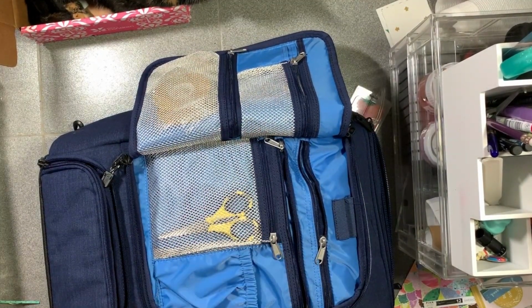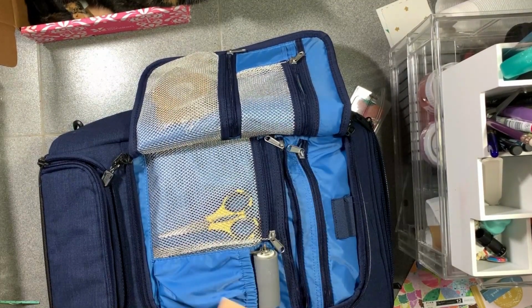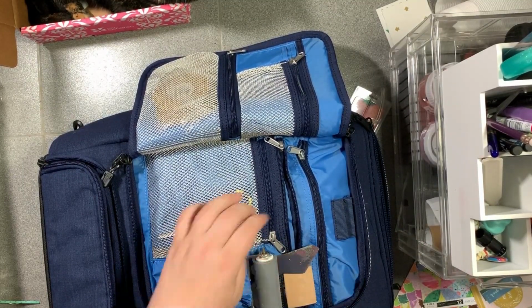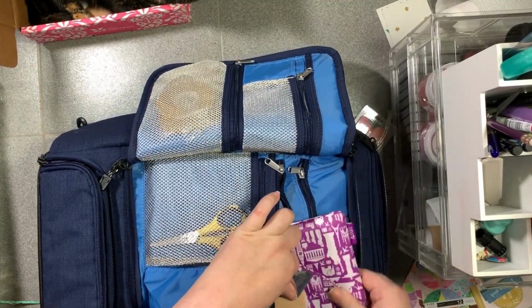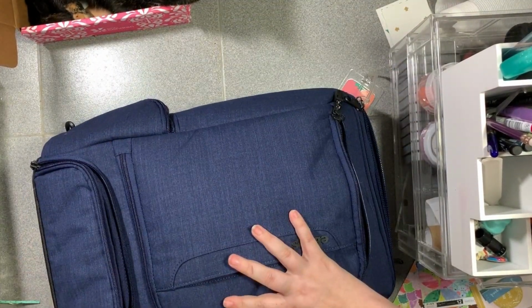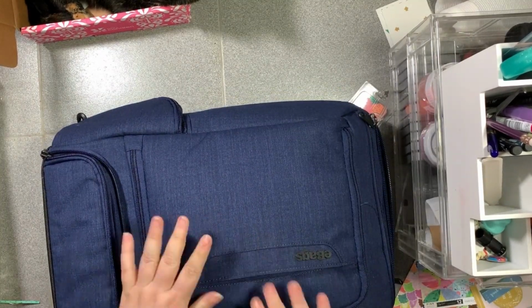And honestly, I could have put more in there. I just don't need to. I added my brayer and the silicone brush and the media spreader in that gusseted pocket over there, and then I'm able to tuck my mini alphas in as well. And as I said, I still have room for my laptop and my laptop cord.